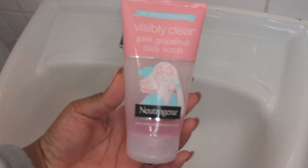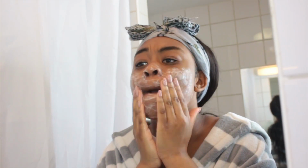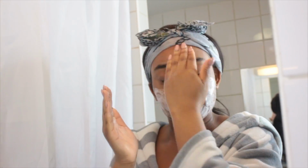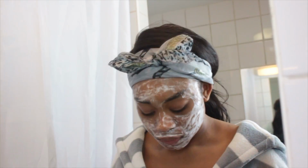So once I've done that, I then get my Neutrogena Visibly Clear Pink Grapefruit Daily Scrub. And then again, I just put a little bit of that into my hands and then rub that into my skin. The reason why I like to have my skin dry for this part is just because I feel like the products work better rather than my face being wet.